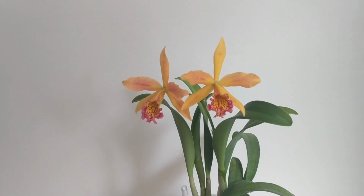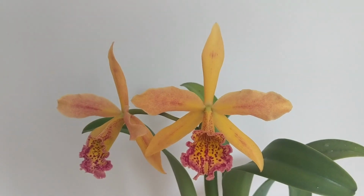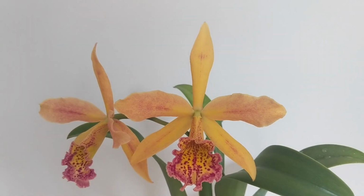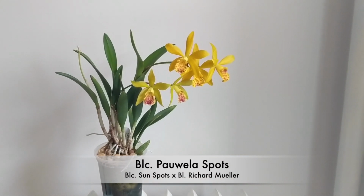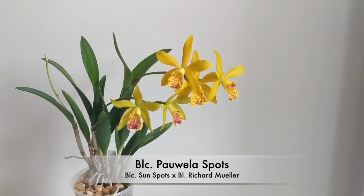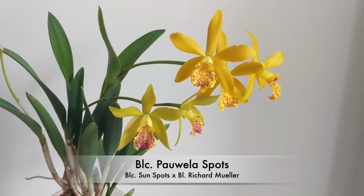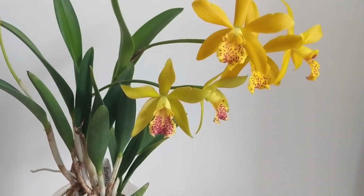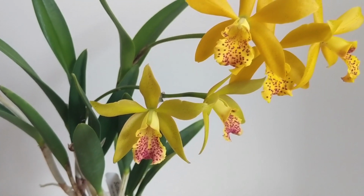And speaking of which, the next orchid I'm going to show you is going to be yet another Richard Mueller hybrid. So you could compare and contrast how they look. So check out the Brassolalia Cattleya Pauwela Spots. You could see it's a little different from the last orchid, but you could sort of see some similarities with the Richard Mueller in it, where the blooms are a little smaller, but the lip is very similar.